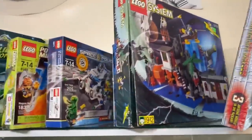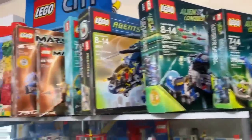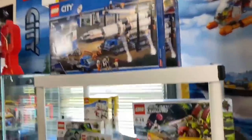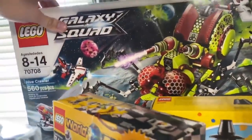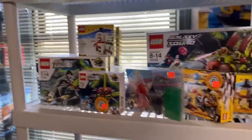I saw this one, what, in Japan, I think, sealed? Power Miners. Even Galaxy Squad. This one I'm always trying to get on eBay because I call it the Twitch vehicle. So I wonder if they do have some of the prices. I'm kind of curious for some of these sealed ones.